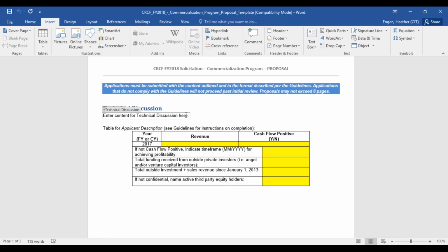As I mentioned, the templates do vary by program, so you'll need to make sure that you're downloading the one for your specific program, the program that you're submitting under. You'll also want to make sure that you're using the current templates. Make sure that it's not a template that you've downloaded from a previous solicitation. You'll want to use the FY2018 solicitation template because they do change from solicitation to solicitation, and definitely this year's template is different than last year's.